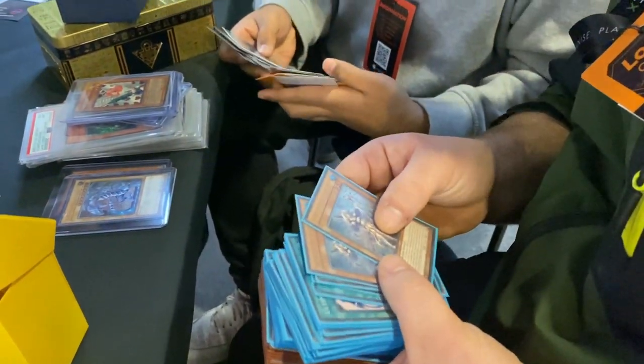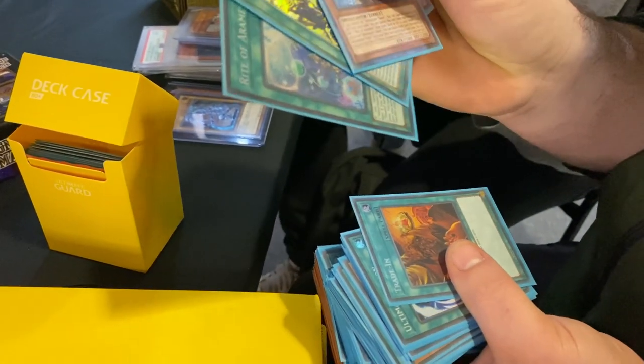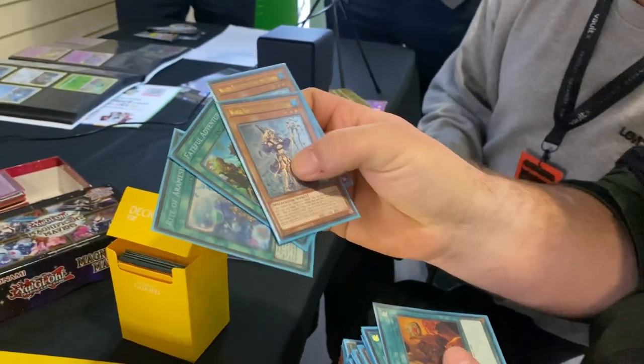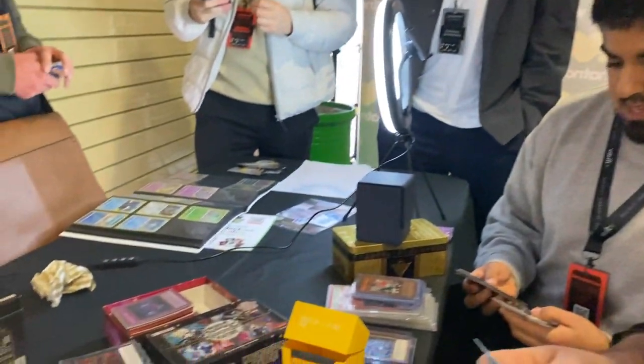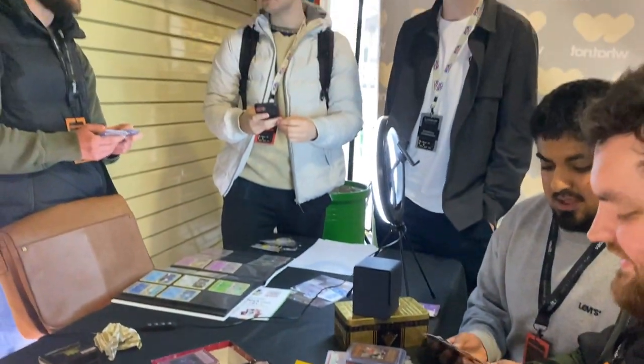What have we got here, guys? What do we have? Ulti! What are those? Ecclesias? Enchantress, sorry, Enchantress. Bright and Faithful Plectus. Charlie with the heat! Oh my god, coming in with the Blue-Eyes deck. Oh my god. Insane.